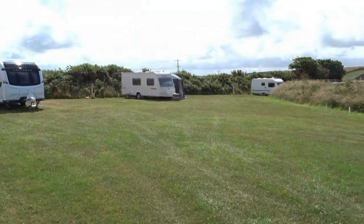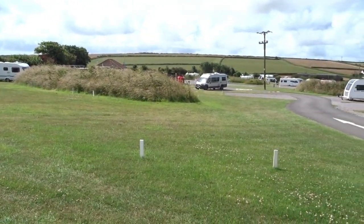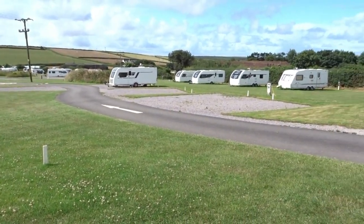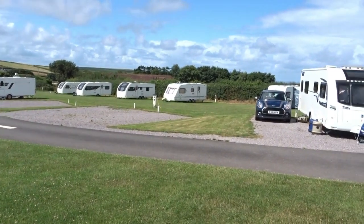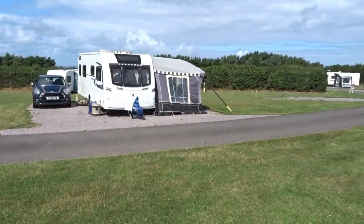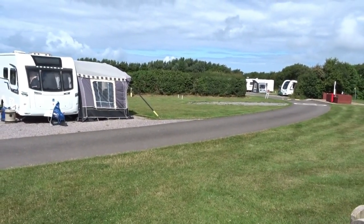Yeah, perhaps a better view from the side will be, it's quite spread out. Different pitches, about the same again from the other side. Those caravans there are in the roadway.